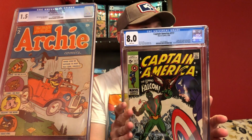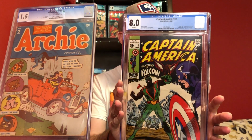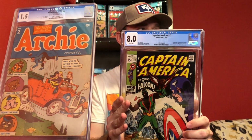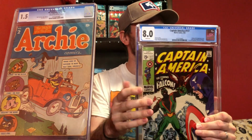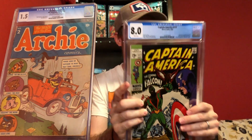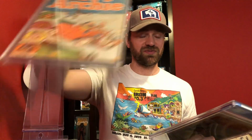All right, now this last book here, this is the book that I talked about in my last top 10 video, and I'm really excited to be able to pick up this copy. This is Captain America number 117, an 8.0 with white pages. That's another thing that makes this an especially great book, considering that I felt like I got it for a really good price. So 8.0 white pages, where you've got the first appearance of Falcon, and he is the new Captain America in the MCU.